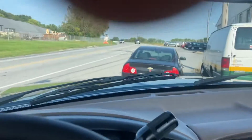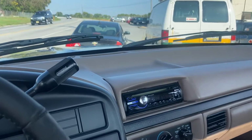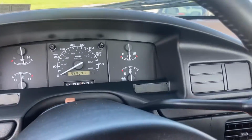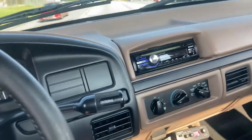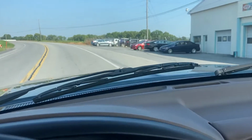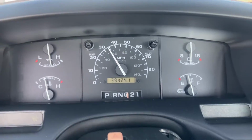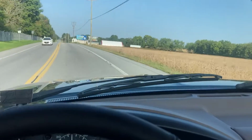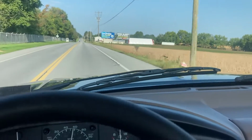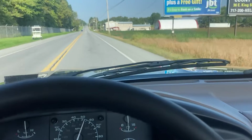Now I'll take it for a little spin and get it up to speed here. Roll the windows down so you can hear what it sounds like outside. Shifts just like it should. Feels great. Great driving truck.